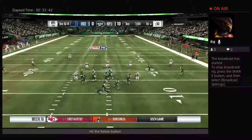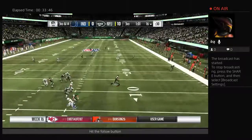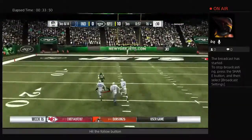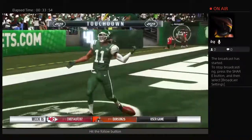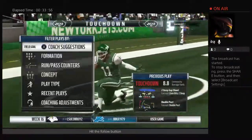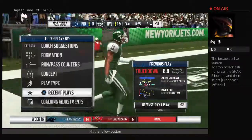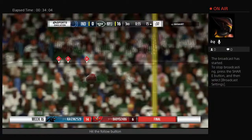Out of the shotgun, here's Darnold. Escaping the pressure right. He's going to let this go deep. Back up. That's caught inside the 20. And all the way in. Touchdown, New York. Robbie Anderson, 84 yards. And the Jets are going to add on to their lead.